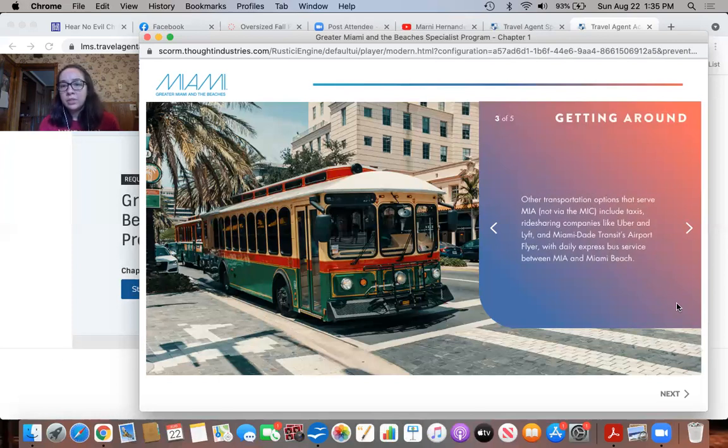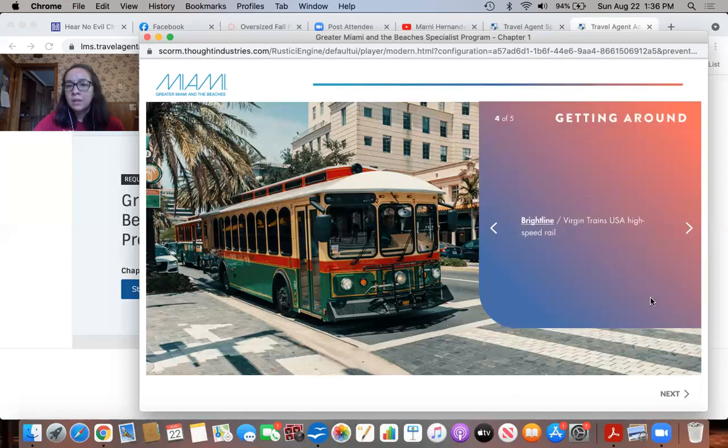Okay, other transportation options that serve Miami include taxis, ride-sharing companies like Uber and Lyft, and Miami-Dade Transit's Airport Flyer, with daily express bus service between Miami and Miami Beach. Oh, okay, MIA, the airport and the beach, excuse me. Brightline Virgin Trains USA High Speed Rail. Okay, so that's probably in and out of the city, I would assume, maybe.